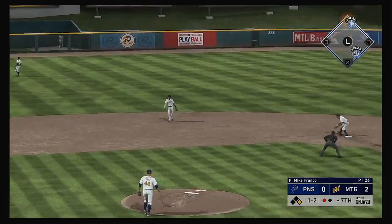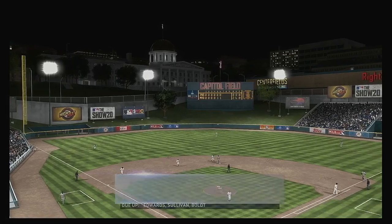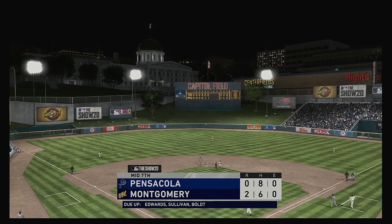This is hit to third. Will it be two? There's one on to first. It's a double play as their woes continue. The inning is over.